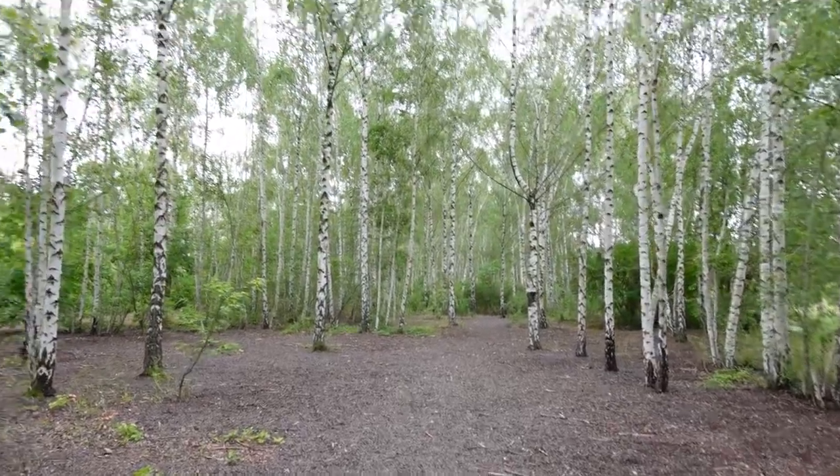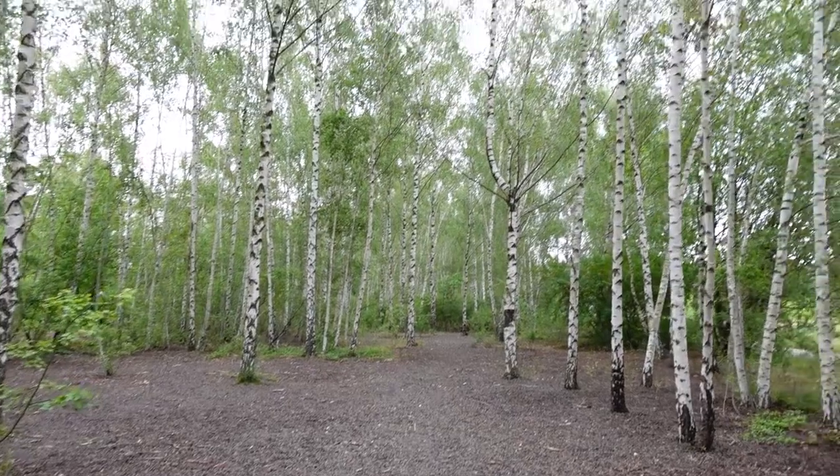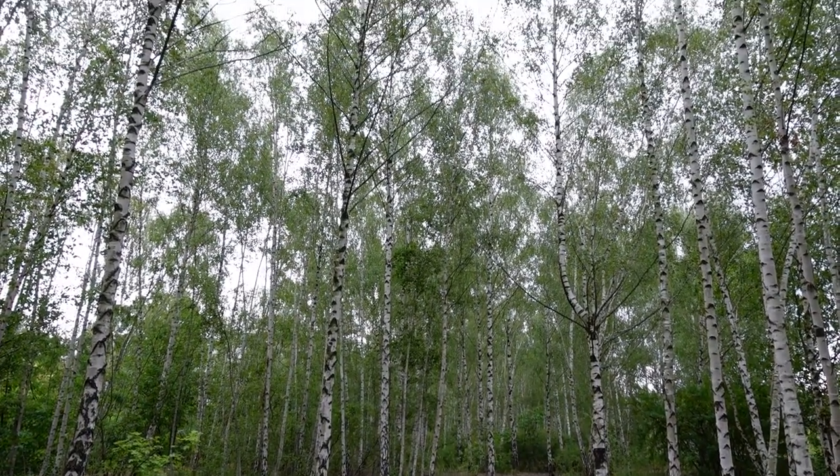Okay, here's the birch tree area. I just love birch trees. I think they're my favorite tree. So beautiful.